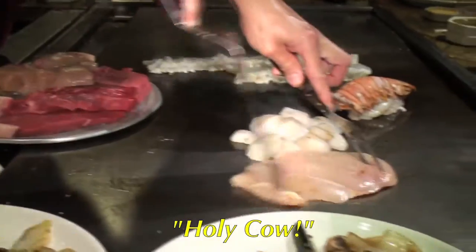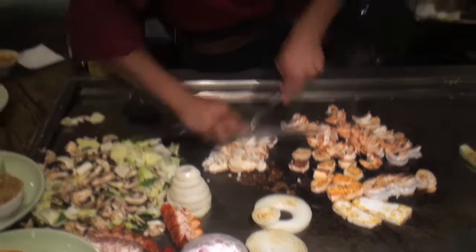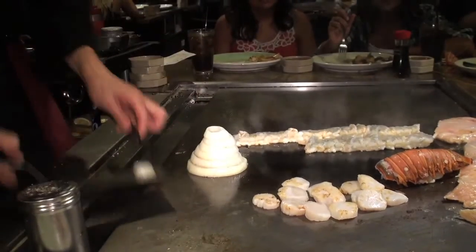Holy cow! And also they dice and slice skillfully. Yes. And they do a volcano with a tower of onions. And what comes out of the volcano? Fire.